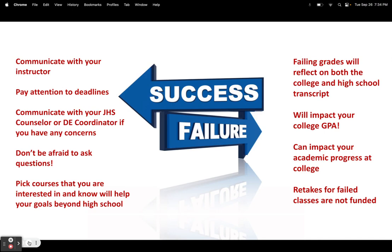These grades, again, are going to reflect on both your college and high school transcript, which can impact your college GPA. It can also impact your ability to graduate on time, which is something that the administration must approve if you're taking classes the second semester of your senior year that are required for graduation, because we don't want any horrible surprises at the end of that semester. We want to make sure you understand that if you fail a class, you cannot retake it and have the state of Georgia pay for that funding. You will have to pay for that out of pocket. And even if you retake it and earn a better grade in that class, the original failing grade still remains on both sides of your transcript.